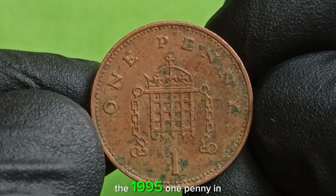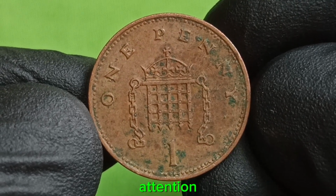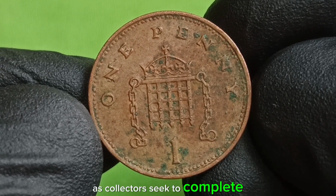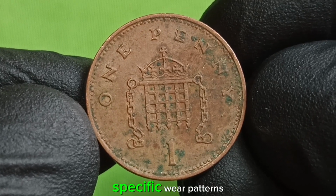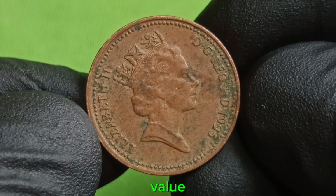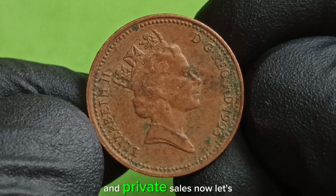The 1995 1 penny in circulated damaged condition is gaining tremendous attention due to the decreasing number of well-preserved or uniquely worn examples available. As collectors seek to complete their decade-specific UK coin sets, coins from this year with specific wear patterns or rare errors are becoming extremely difficult to source, driving up both demand and value. It's these rare finds that are making headlines on online auctions and private sales.